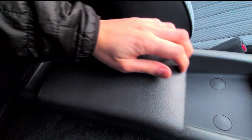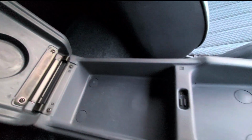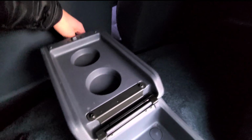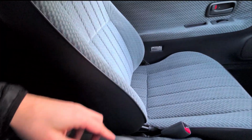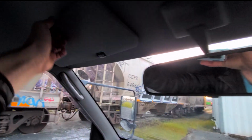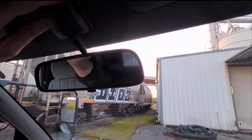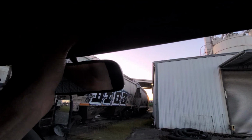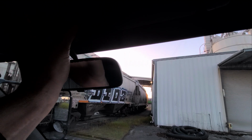All right, look at the middle console, a little bit of storage in there, and even some reverse cup holder functionality. Pretty sweet. All right, what else can I show you guys? Sun visors, all working like they should. Rear view mirror. Cabin light does not work. That may just be a bulb. First time testing it.